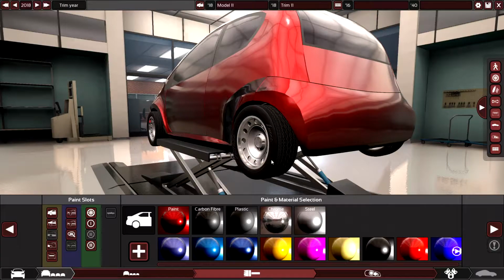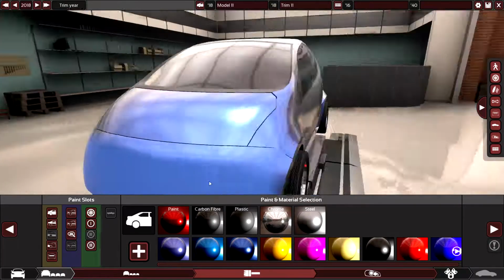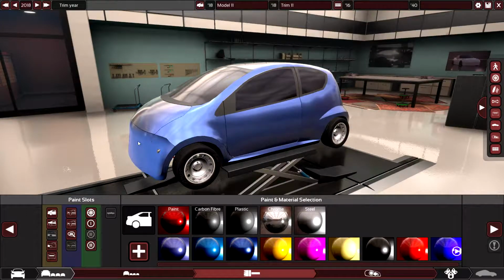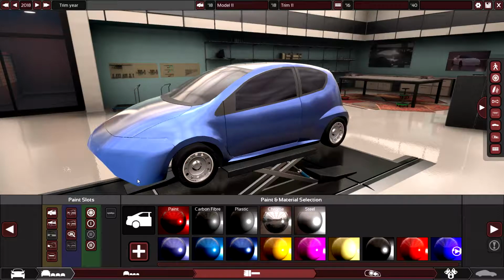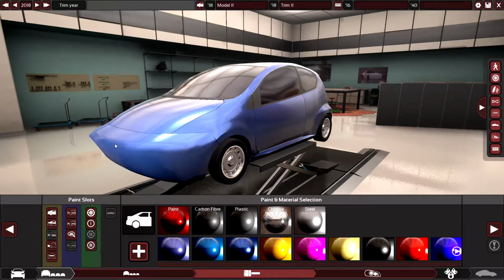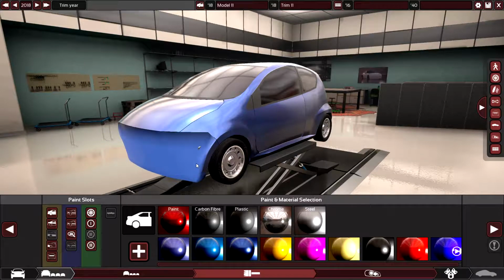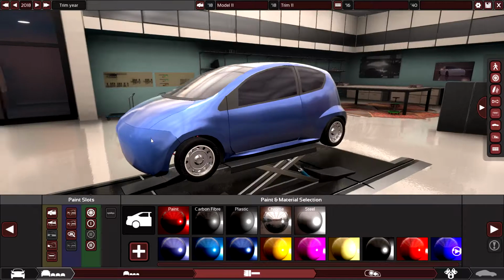Moving on anyway. I do have to design a front end. I think that's a newer paint I've created, so I'll use this one for now. Oh, look at that. Look, this is just madness. What have I done? I may have just ruined everything. I know, I'm recovering it somewhat.